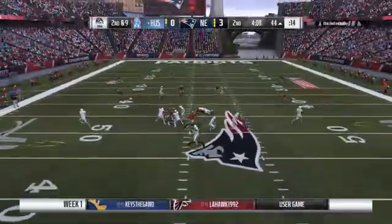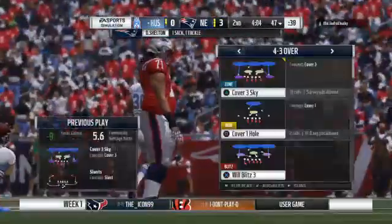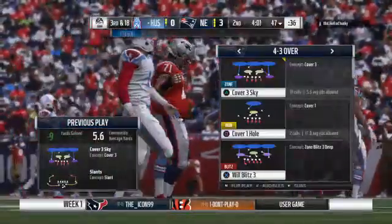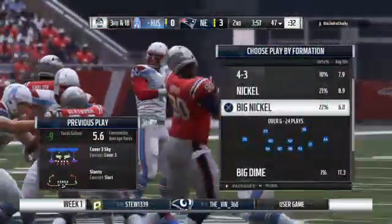From the gun, Dalton looks to throw. Under heavy pressure, and down goes Dalton on the sand. Danny Shelton coming up the middle, gets him there for a loss of about 9.